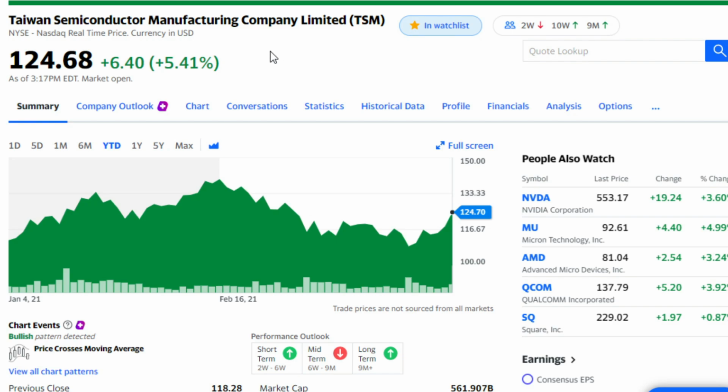All right, Taiwan Semiconductor. This is one that I added to an existing position just to build it out more. This is another one like Etsy that I purchased above my original cost basis. And I bought 5 shares on March 4th, which was right here. And my 5 shares came in at $119.96. And that is all I bought for TSM for this month.